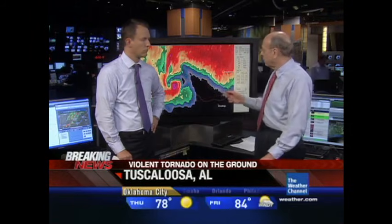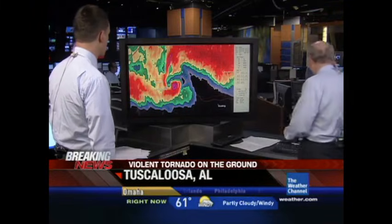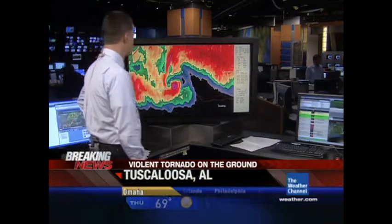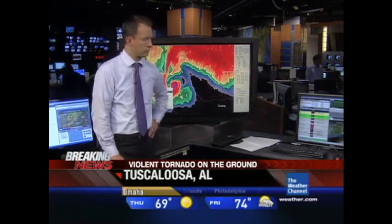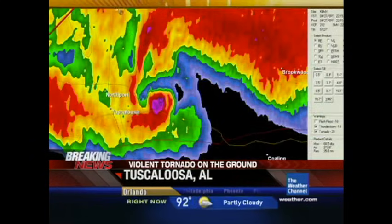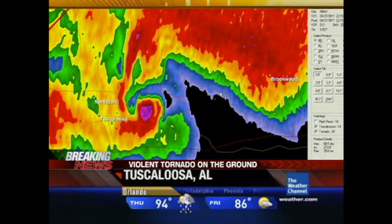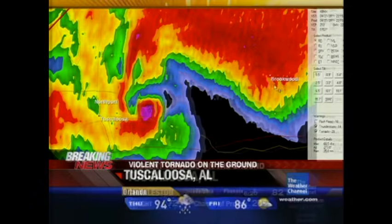If you're right on the south edge, you would see southeast winds shifting around to northwest winds. A terrible situation taking place there. It has moved now just to the east of Tuscaloosa as we continue to get updates. The center of Tuscaloosa is right there, so the debris ball is now located about 4 miles due east of Tuscaloosa and heading generally toward the Brookwood area, off toward the east-northeast of Tuscaloosa, Alabama.